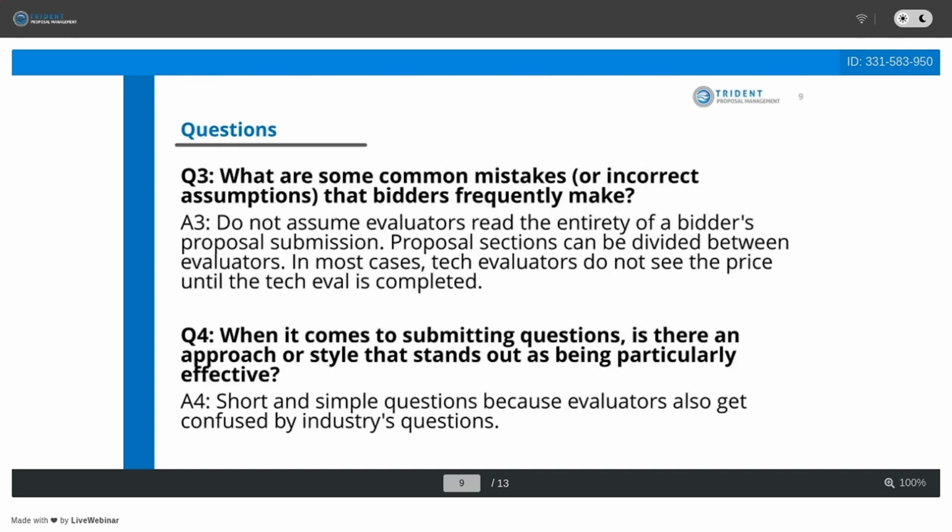Okay, so some common mistakes. I'd love to hear you talk about common mistakes or incorrect assumptions that bidders have. People like me from industry, when we turn in a proposal, we have all these thoughts about what's going to happen or what's going on on the contracting side. So what have you seen throw people off, or what do you see happen time and again?